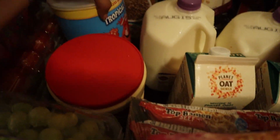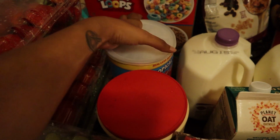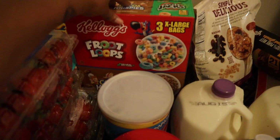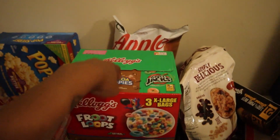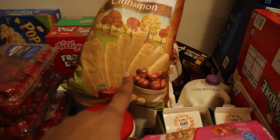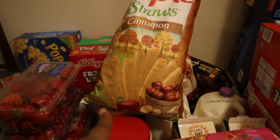I got a huge thing of Kool-Aid mix for the kids. There's more cereal. This one was like a 3-pack for them. And then I got this. I used to buy veggie straws for the kids, but they grew out of it. They got tired of it.